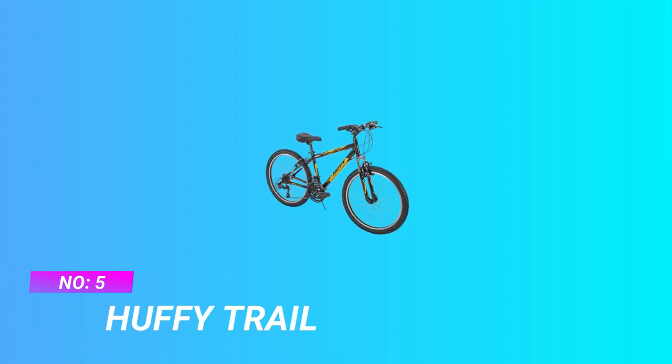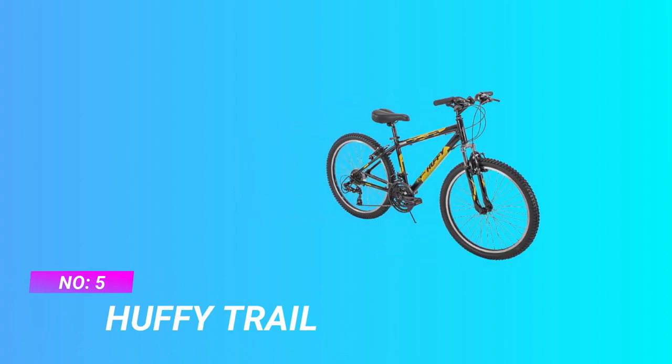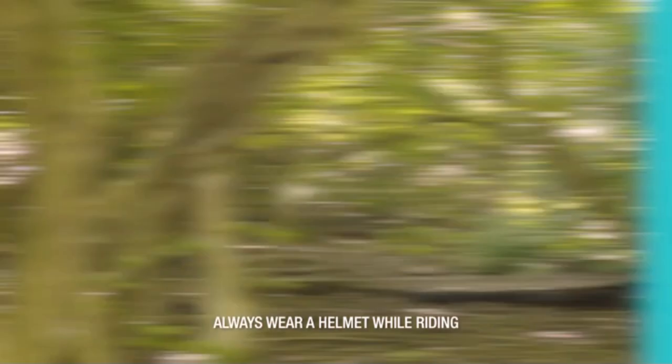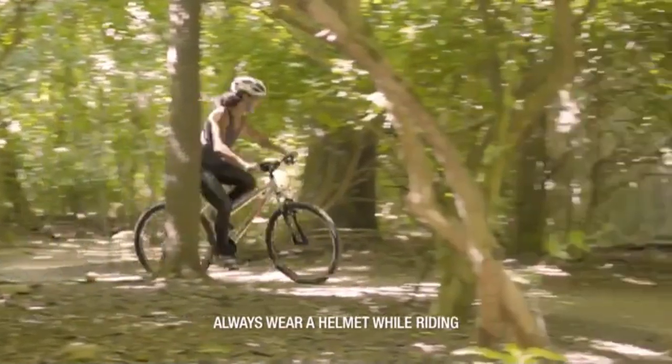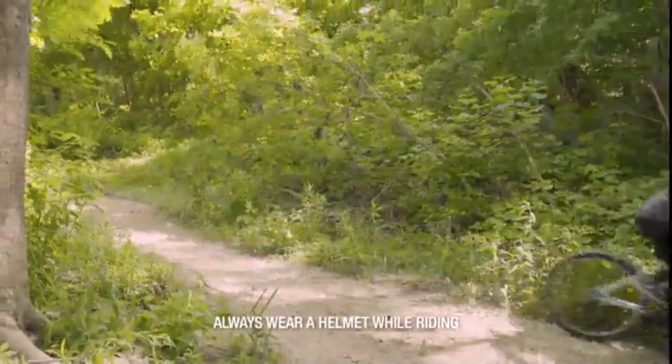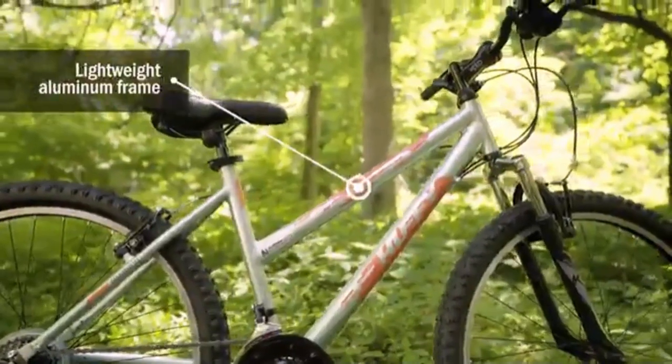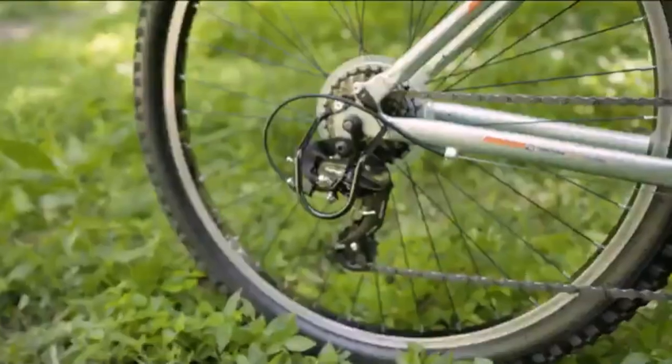Number 5, Huffy Trail, cheap hardtail mountain bike. Assembly tutorial is located in the related video shorts section. Ideal for ages 12 to 19. A recommended height of 58 to 70 inches, and a minimum inseam of 28.5 inches. The lightweight aluminum hardtail frame is backed by our limited 10-year warranty.